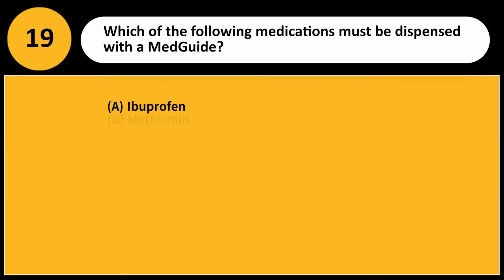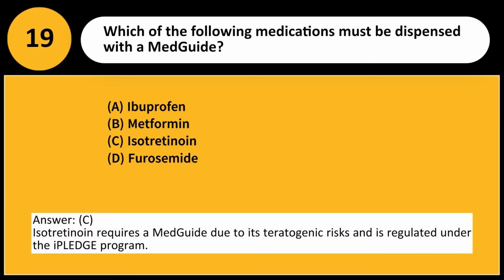Which of the following medications must be dispensed with a med guide? A. Ibuprofen. B. Metformin. C. Isotretinoin. D. Furosemide. Answer C. Isotretinoin requires a med guide due to its teratogenic risks and is regulated under the iPledge program.